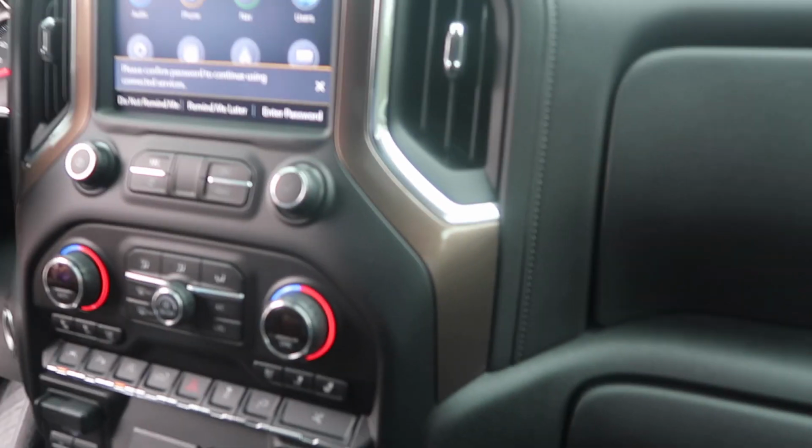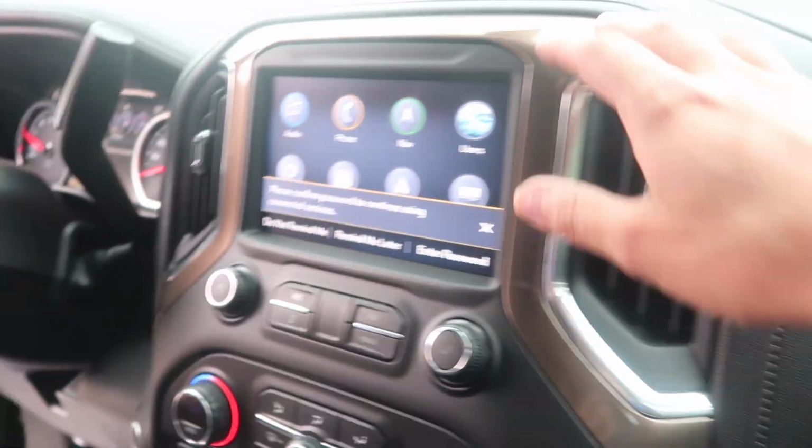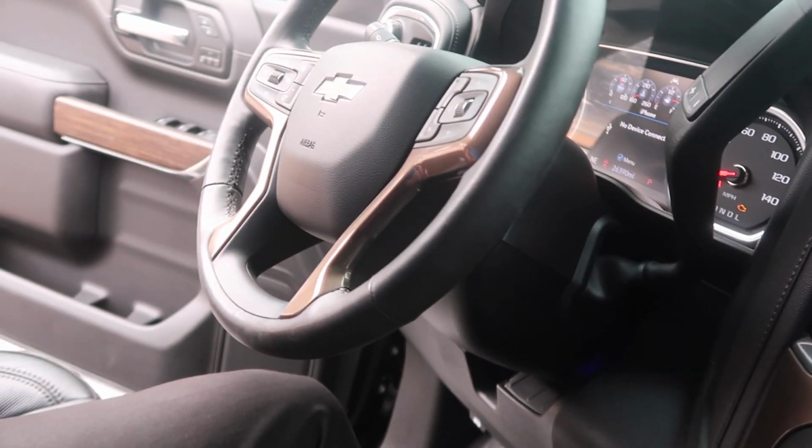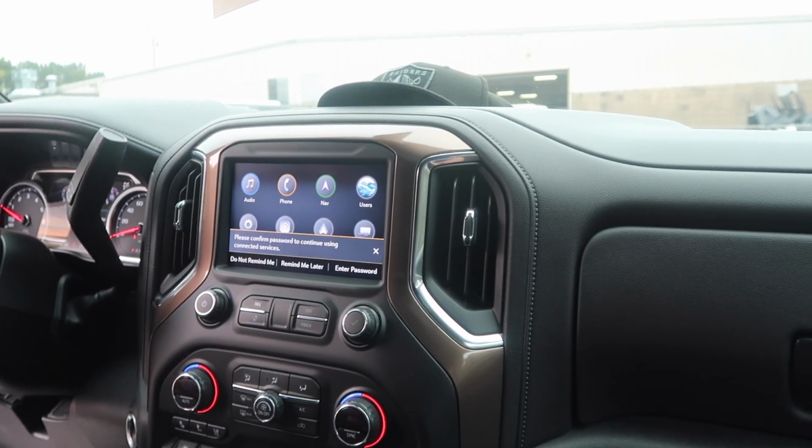Dang. I don't know if y'all can see this. It almost looks like a really dark navy blue headliner with the sunroof. And then he's got some gold accent pieces in here, which are pretty cool around the front here and on the steering wheel. It's kind of nice. I really like these new trucks, man. I really do. I should get one.